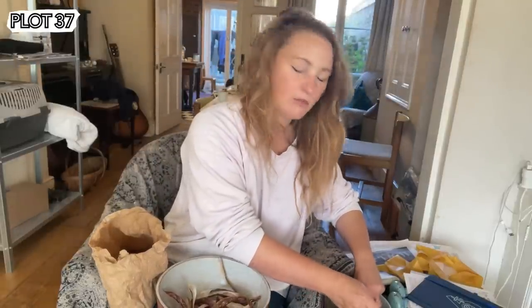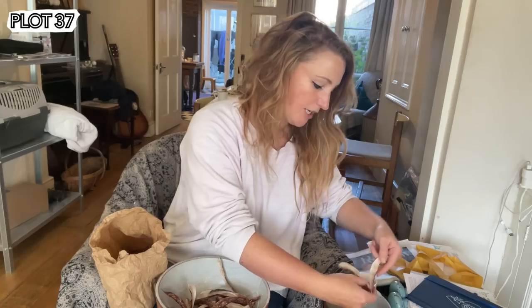So that's what we're doing next week. We've got so much to do. We've got all the spinach in the greenhouse, which I have to get out. But we've got really mild weather.